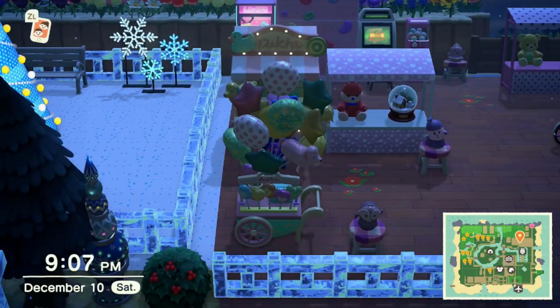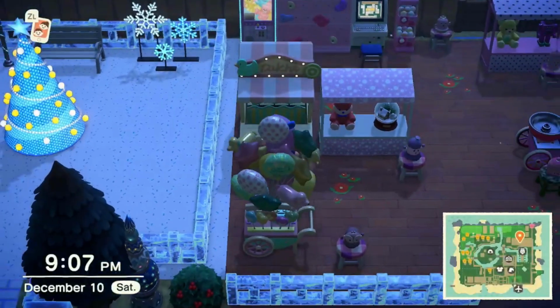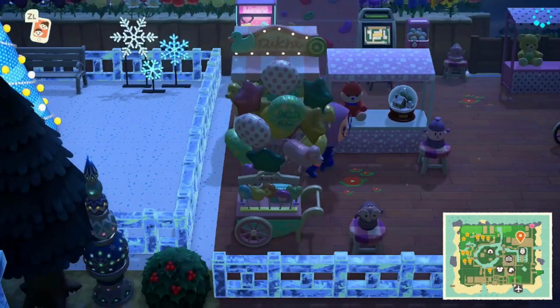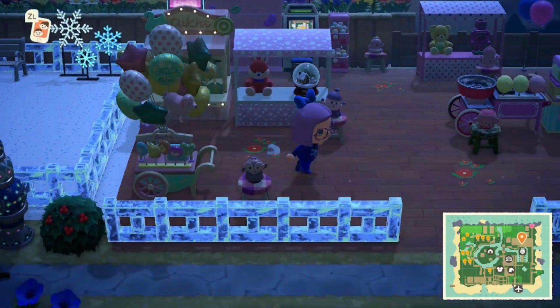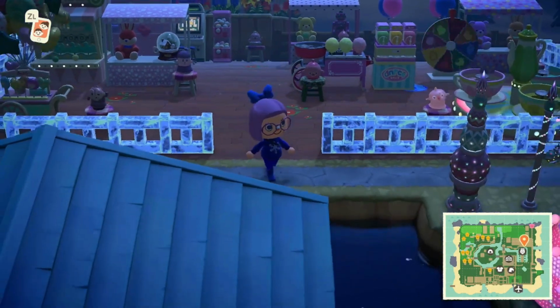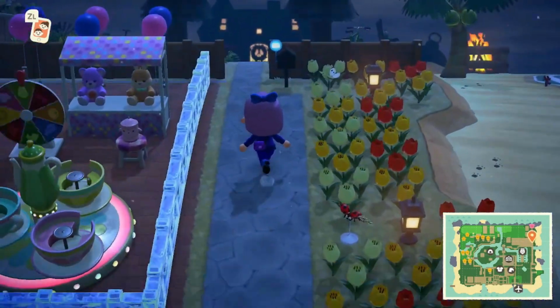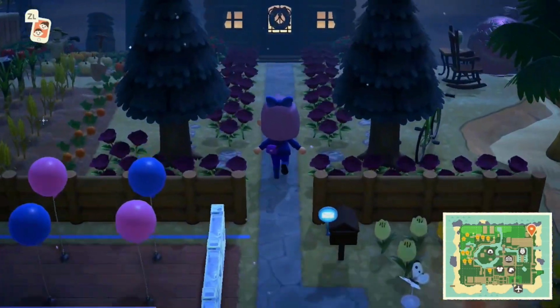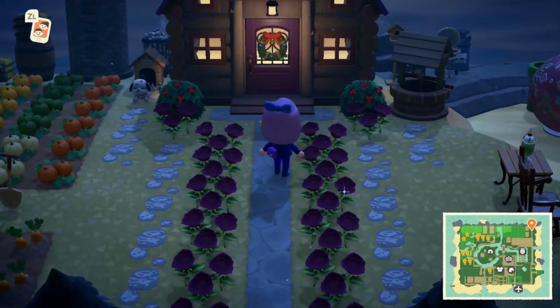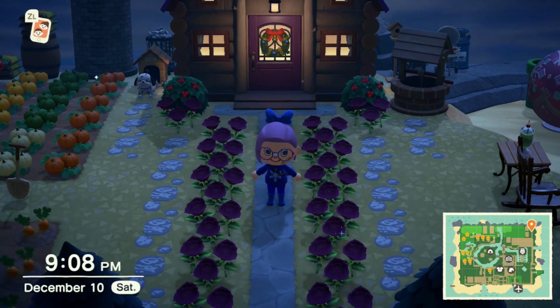Balloons. We have, I believe it's like the duck game. I don't remember. And the balloons are in the way. But there's your prizes for winning that. And then we are back at my house. That is the island. I know I went through it quick, so please feel free to use the dream address and come back and look around.